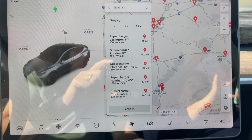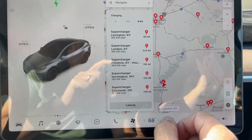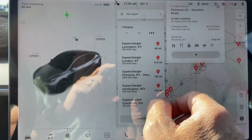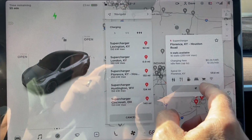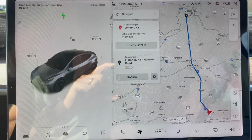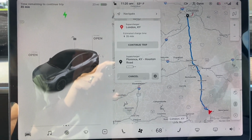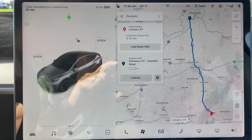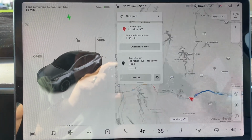All right, our next destination here will be Florence, right here. Florence, Kentucky. And this, I believe, is version 3. So it says we need about 35 minutes to charge. So we'll let it charge here.